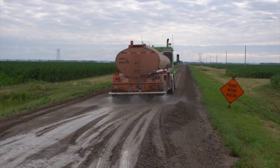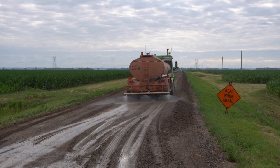Tim, about how many years have you put our product in your gravel stabilization? The county's been using Base 1 for 20 years. 20 years. And approximately how many miles do you have stabilized at this date? We've stabilized about 90 miles of our gravel roads. Great. So why do you incorporate our product into your gravel roads?